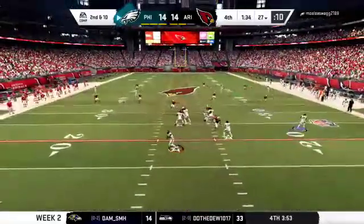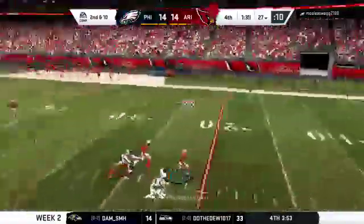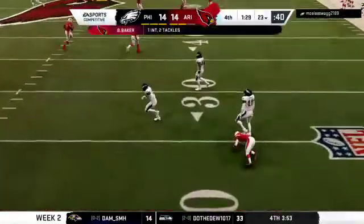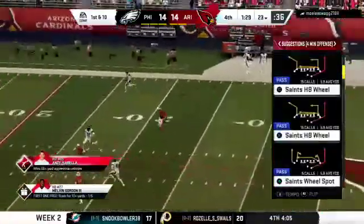Throwing again on 2nd and 10. Fields dancing to his left. And this is going to be intercepted. Budda Baker with a pick. And his guys are going to get the football at the 23-yard line.